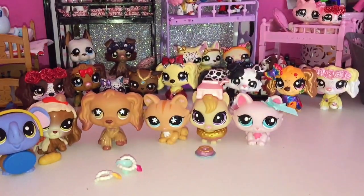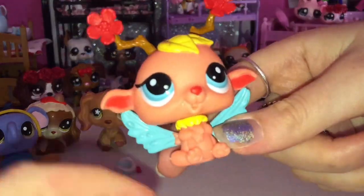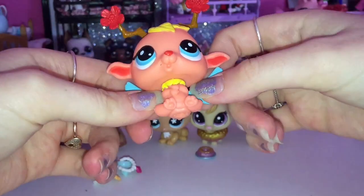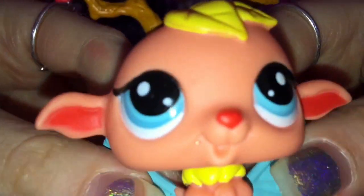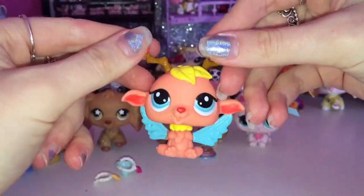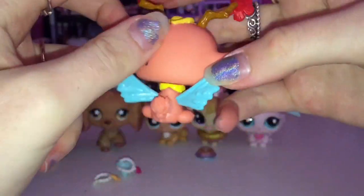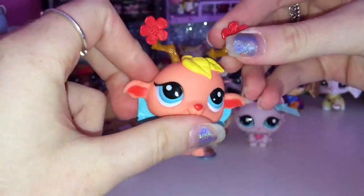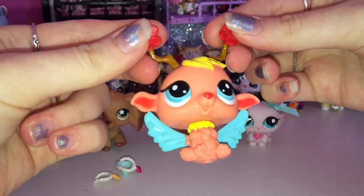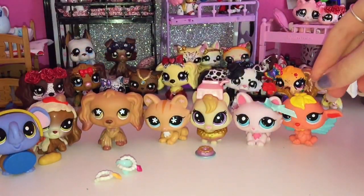So yeah, that's her. And then I got this little fairy. I won a bunch of LPS, and I only bid on it because it had a bonbon in it, and Fana loves bonbons. So I was like, I must get it. And this came with it, and another fairy. I do collect the fairies, and I don't have this one. I'll keep that not for customization, but just for keeping. So yeah, there's this little guy. Very cute. I'd never seen it before until I saw it on eBay.